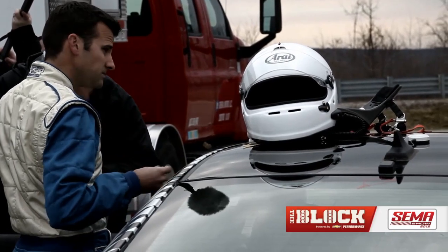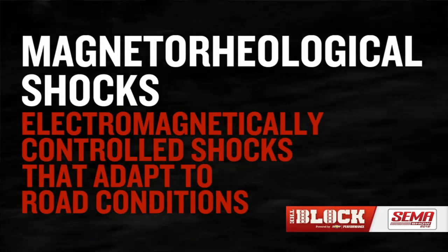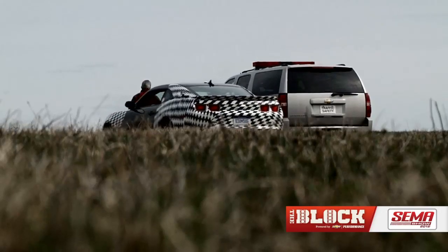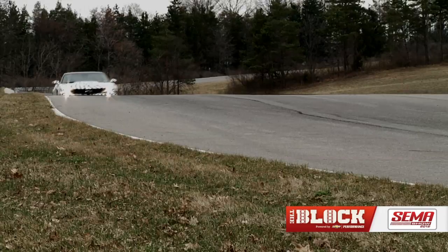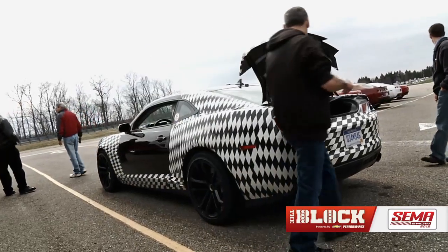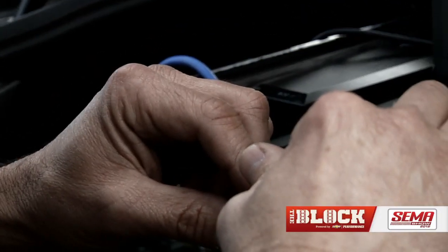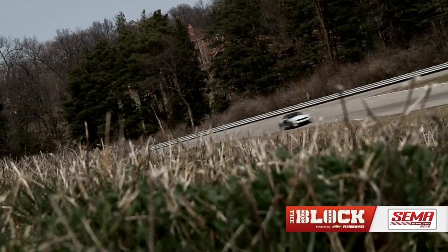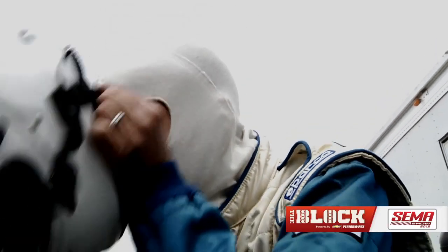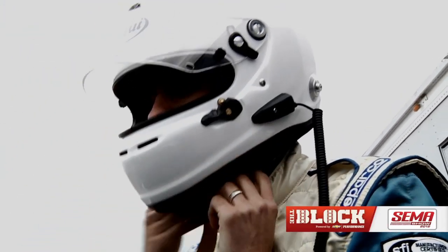We're at the Milford Road course testing magnetorheological shocks and the electric power steering, calibrating both to suit a track environment. Yesterday we were out here doing the same type of work. Weren't getting as far as I was hoping. Once we get the car right here, it's good everywhere. I'm Aaron Link, I'm the chassis development engineer on the Camaro ZL1.